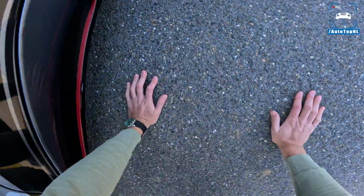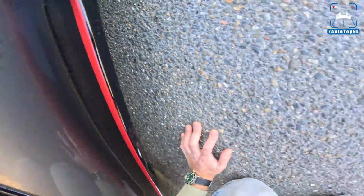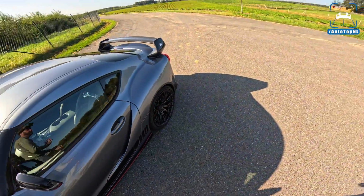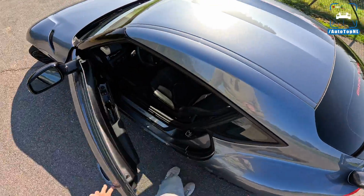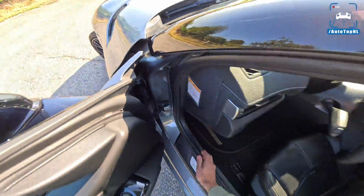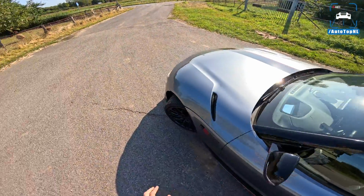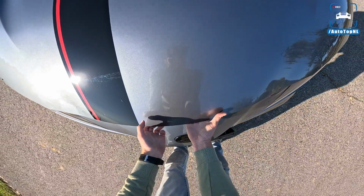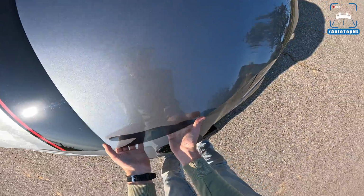And then if you get underneath here, you can see, I hope you guys can see that, but I can see the OPF still in place there. And I think that is an issue for this car because it has been tuned by Bake in the Netherlands, and it should have 580 horsepower and 700 newton meters of torque.